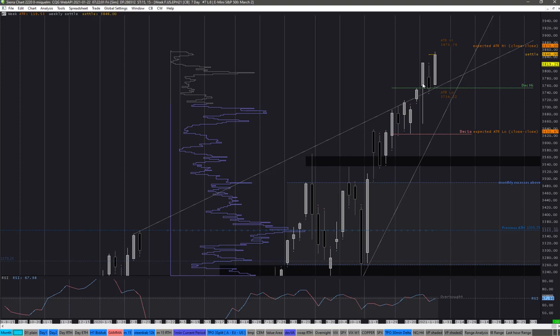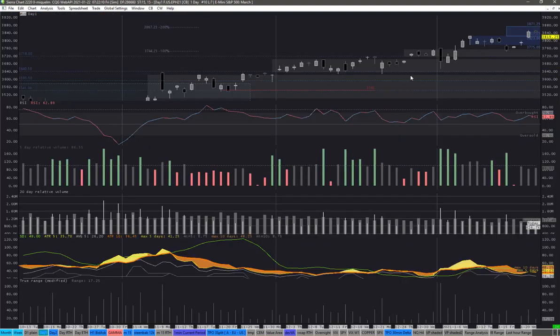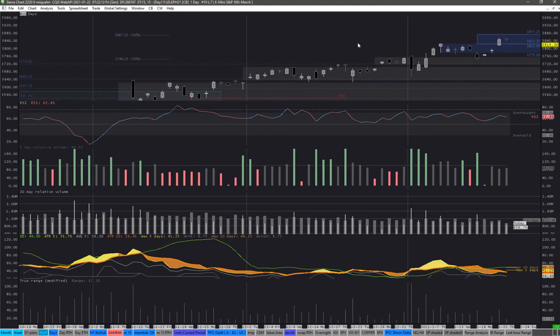Now this would be a 3-week balance more or less, and maybe this will be better visible on the daily, not that much. I made a simple study to gauge the ranges and the extensions, how current auctions are in relation to historical, and we can see that the last few days we've traded around 26 points. Last 10 days it was, where is it?